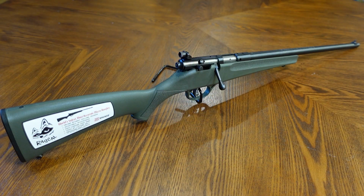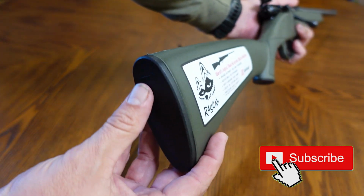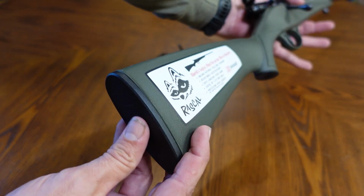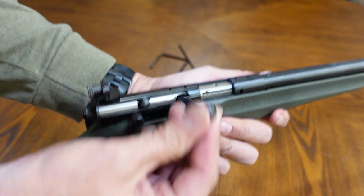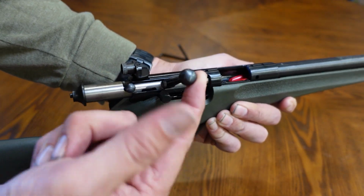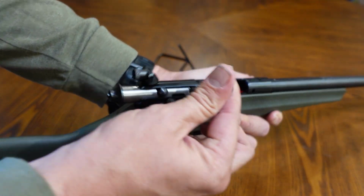Alright guys, so let's get in here and take a closer look at the Savage Rascal. Here at the end of the buttstock, this is plastic, but with something as small as .22 long rifle, I don't see that being an issue. This thing has zero recoil, obviously. Now if you look here at the action, again, it is bolt action. It's very easy to operate. I'm able to operate this with just one finger, which is very important, especially for kids, so that they can easily operate it.